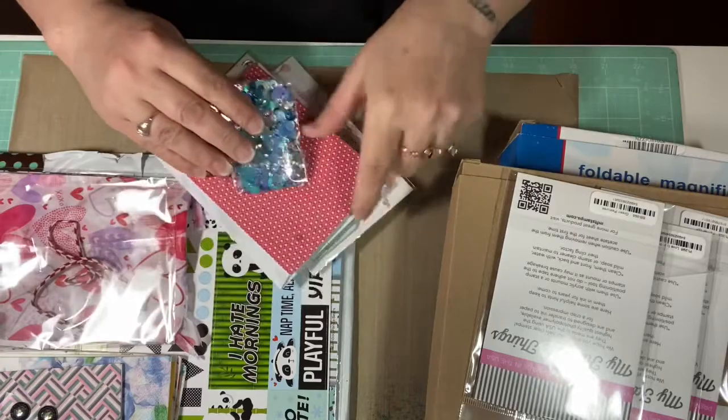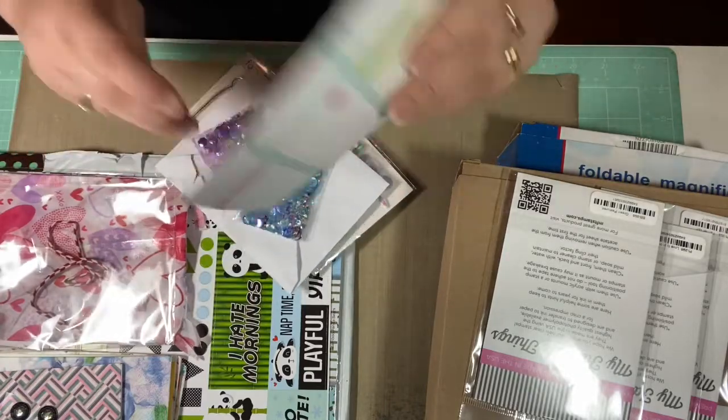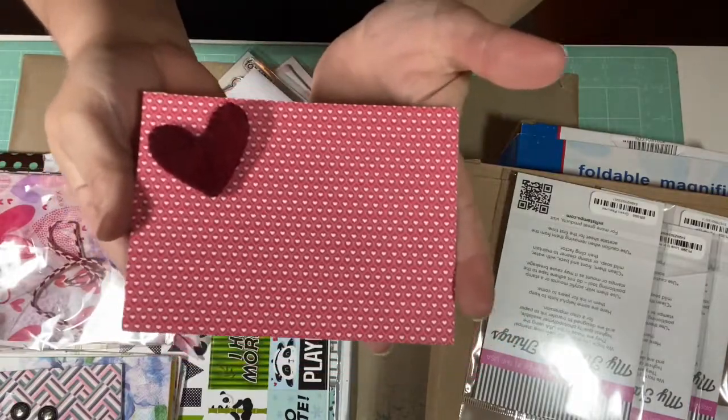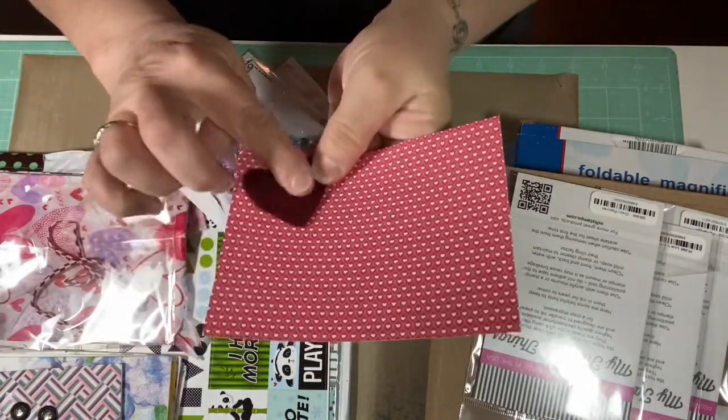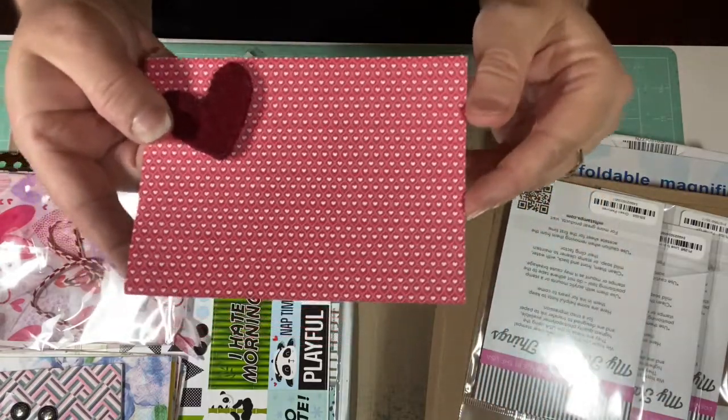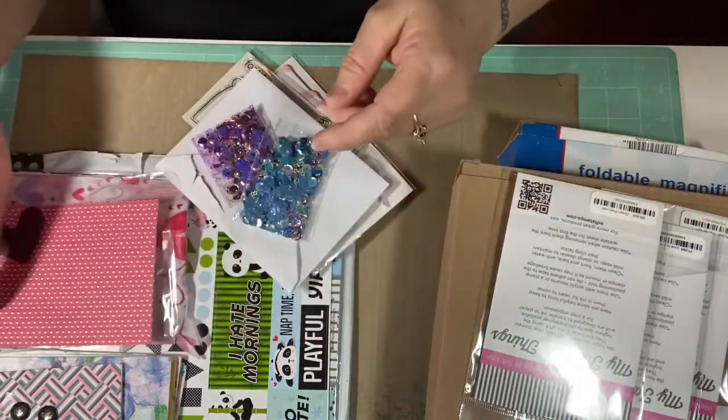And P has sent me this cute little postcard. Now the heart was stuck on there like that. Isn't that cute? And the heart is like a felt, really pretty felt. And the paper has little tiny hearts in it. So she sent me that.